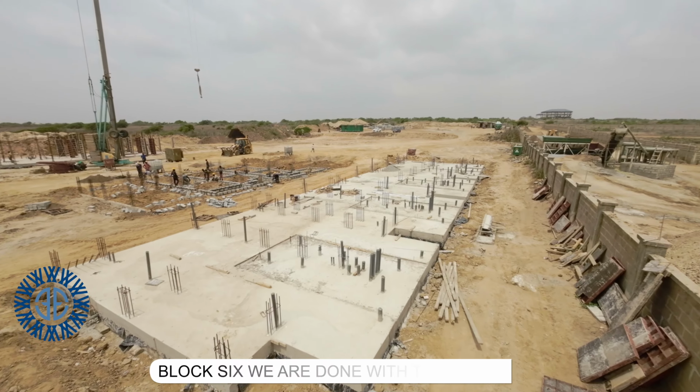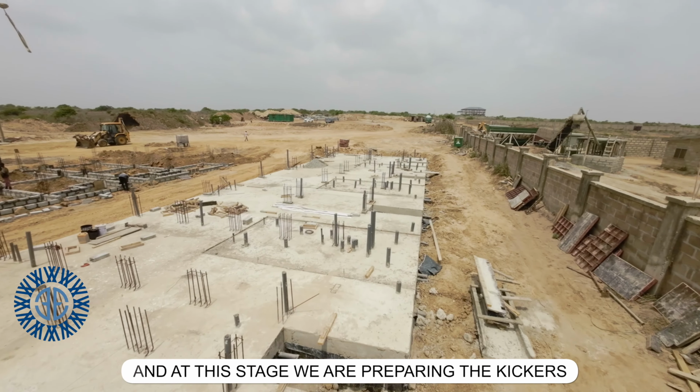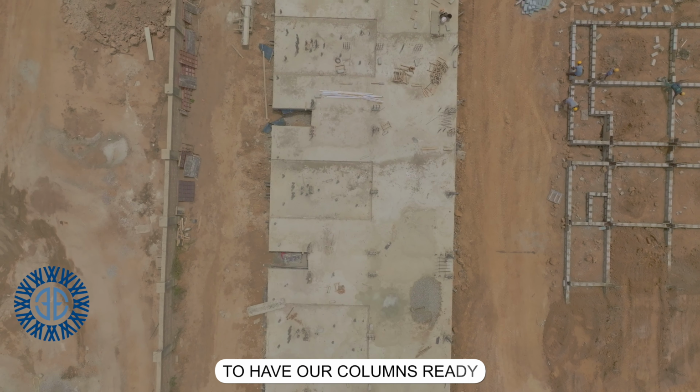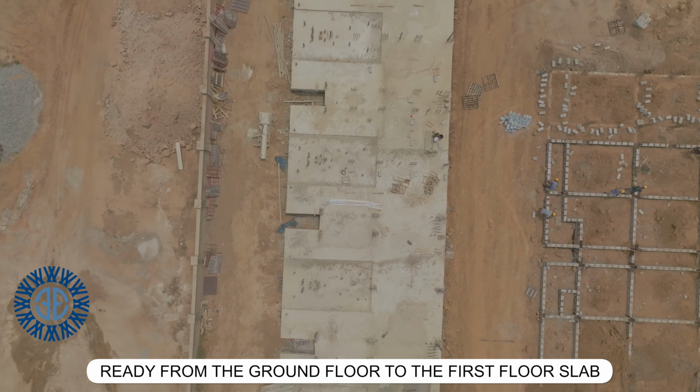Block 6, we are done with the floor bed, and at this stage, we are preparing the kickers to have our columns ready from the ground floor to the first floor slab.